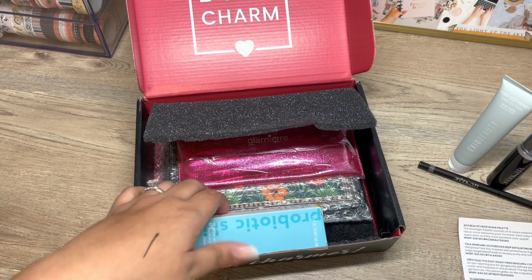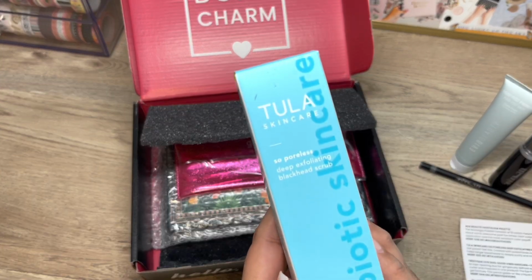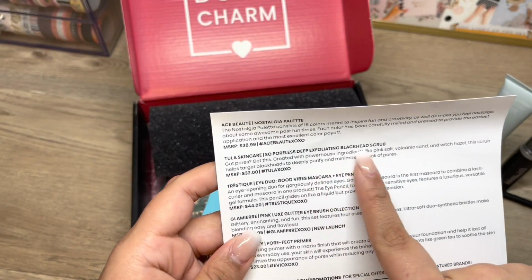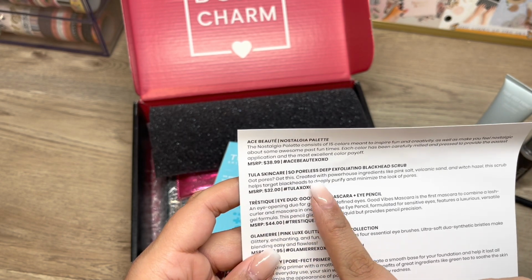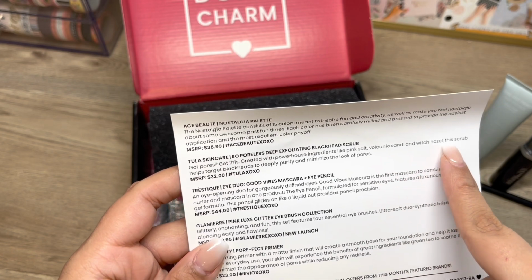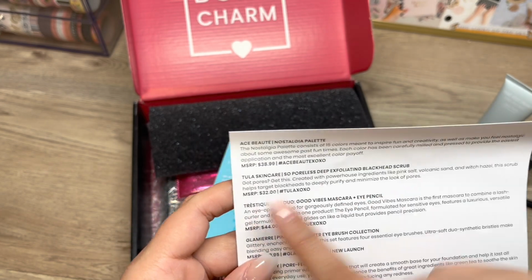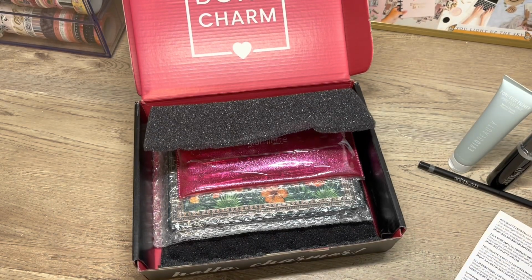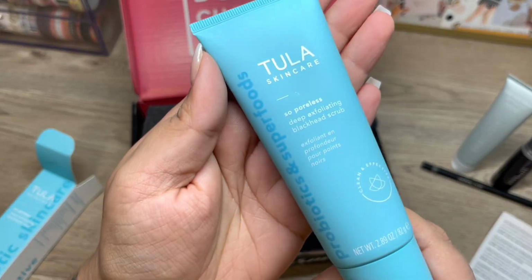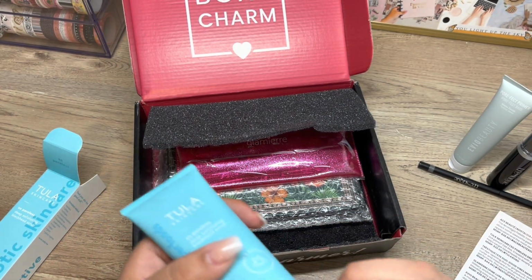That's really neat. And then the next thing we have here is the Tula Skincare. I've always wanted to try Tula, so I'm really excited to actually try this. This is the So Poreless Deep Exfoliating Blackhead Scrub. Got pores, get this, created with powerhouse ingredients like pink salt, volcanic salt, and witch hazel. This scrub helps target blackheads to deeply purify and minimize the look of pores, and it's normally $32. I've always wanted to try Tula, but they're so expensive, so I would always skip on it.